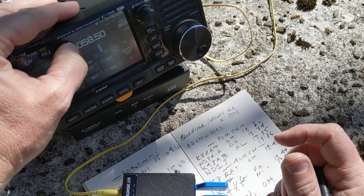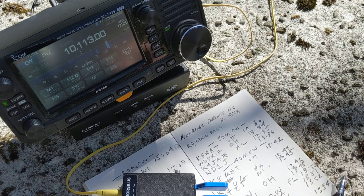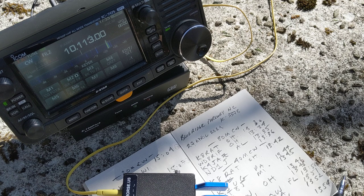Okay, that's signaling a QSY. Now I'm going to move up to the 30-meter band. Listen here for just a second. This could possibly be, I don't know, maybe I'll do a little bit of 30 and then do a little bit of 20. I don't expect those to be stellar bands today. I really don't.